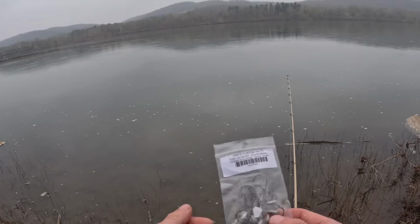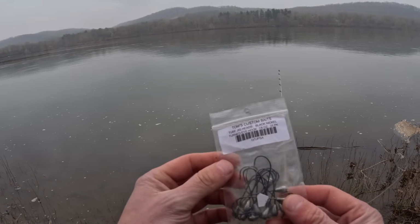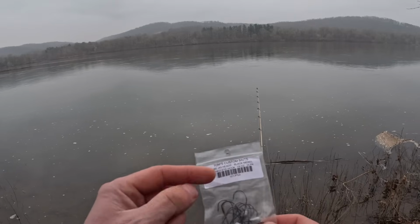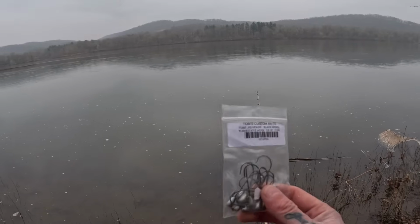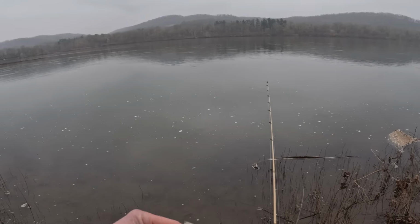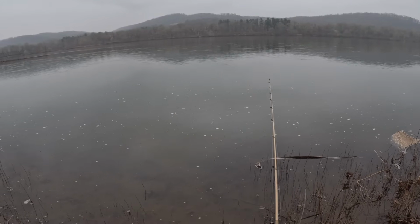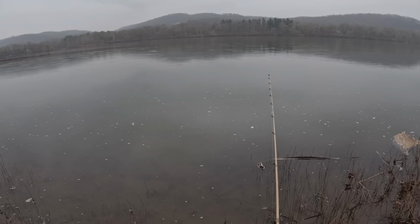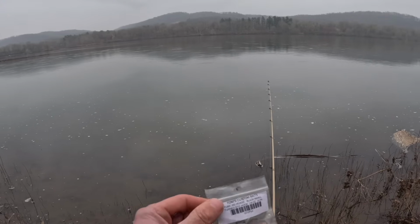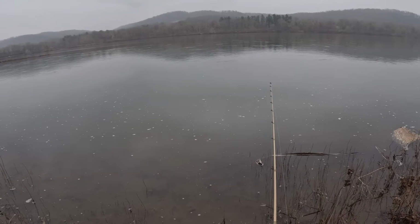As far as the jig tube head I'm using, this is Tom's Custom Baits. This is his tube head. This is the turned eye hook, 1/8 ounce. I actually picked these up from my local tackle shop, Southside Tackle. So if you guys know about them, definitely go there and pick some of these up, help support them. If you don't know about them, it's a really good tackle shop if you guys come to this area.